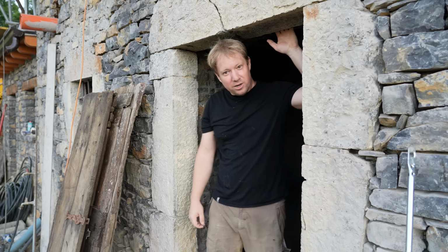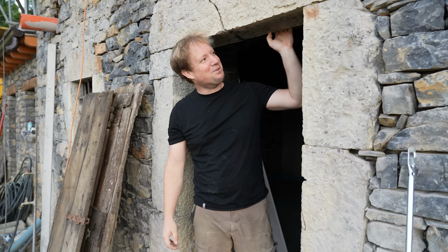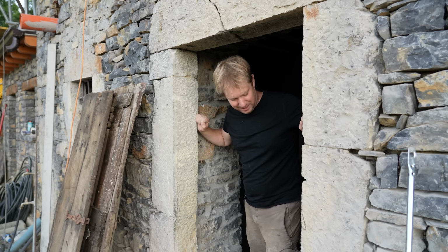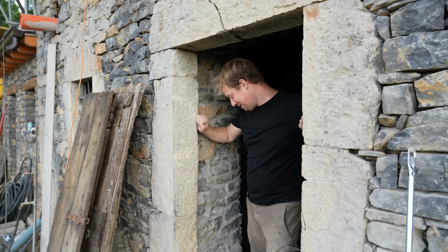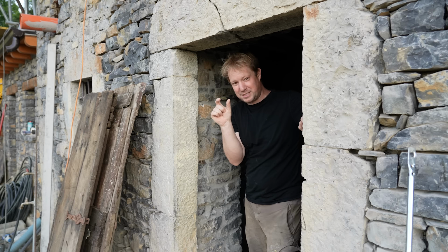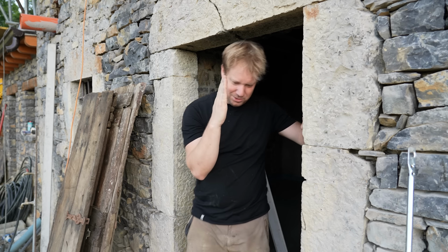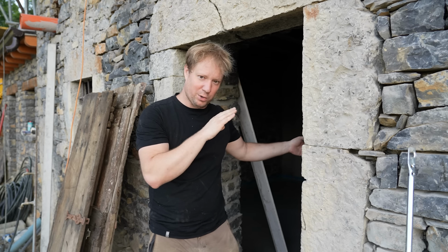Yes, we did leave this one as the original door height. I don't know, it's kind of cool. But this stone here is slanted, like the other doors and windows. It's slanted, but this one is slanted by a lot. So I do need to trim out about this much at the bottom of the door in order for that door to stay straight. Otherwise, it'll be on an angle, and when you open the door will just fly open very quickly.